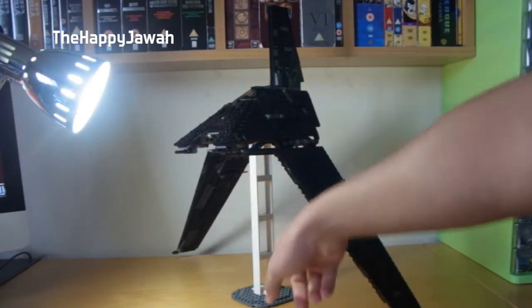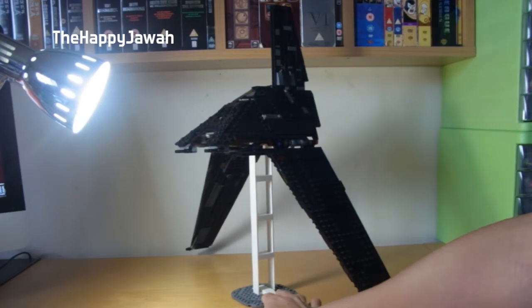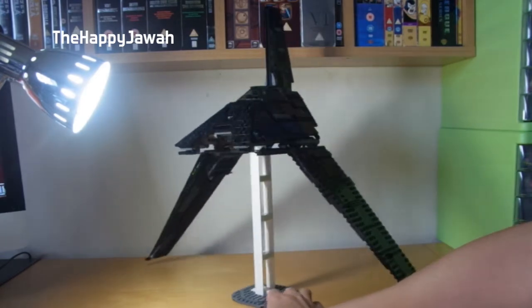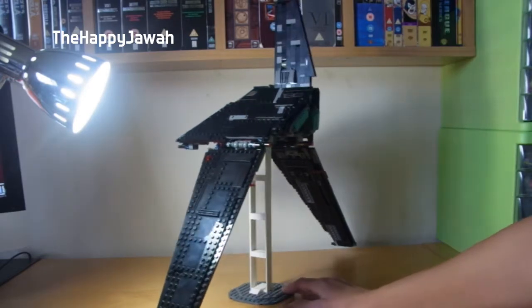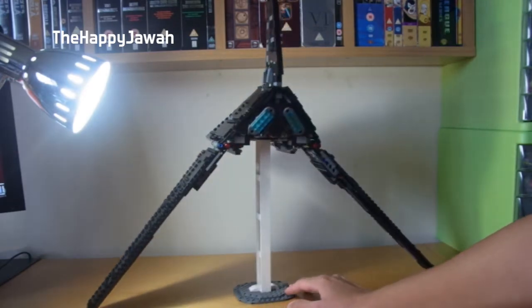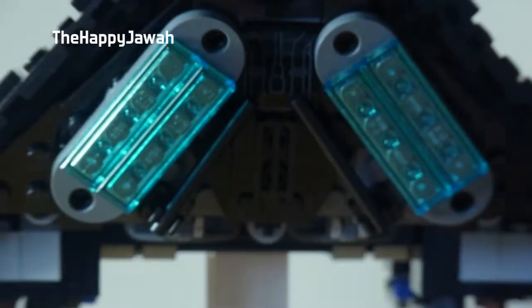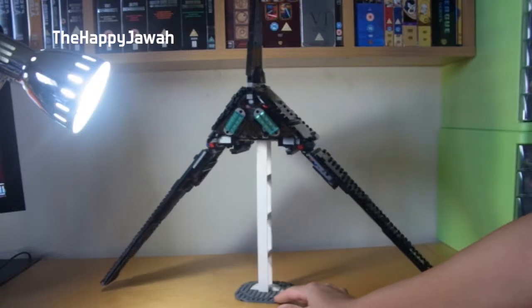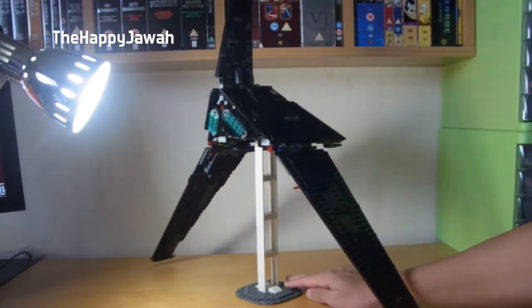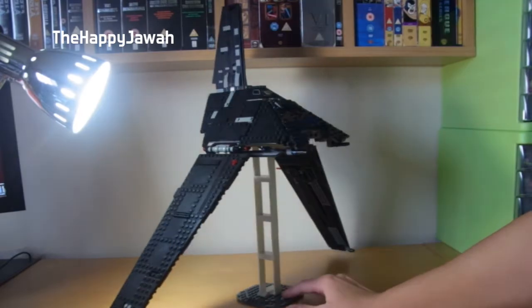As I just said, you have to make your own stand. It's just made out of Lego windows. Or hang it up from the top, because Lego don't provide you with a Technic stand like they do with the UCS stuff. But yeah, here's the back with the engines, and this is the only part of the model where there's actually significant gappage and you can see inside. But everywhere else, they've managed to have a really impressive finish, sealing up all these gaps.